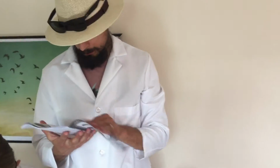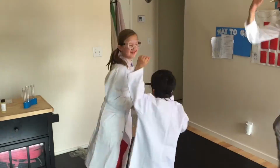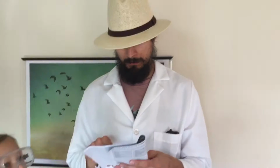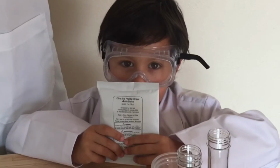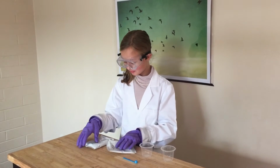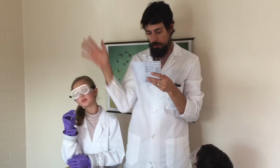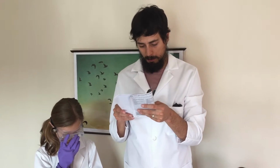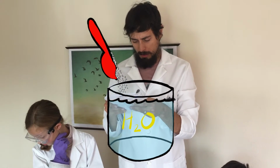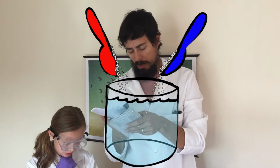Alright, here it says activity number 1, dancing powders. This one's all about the base and the acid. This is what we'll need: 2 cups, a scoop, baking soda, and citric acid. It's time to get started on your mind-blowing journey in the world of chemistry. Let's start with this simple activity to learn about acids, bases, and chemical reactions. When water is added to a mixture of citric acid and baking soda, the mixture will quickly and intensely bubble, which produces carbon dioxide gas.